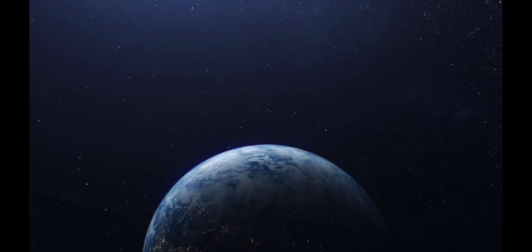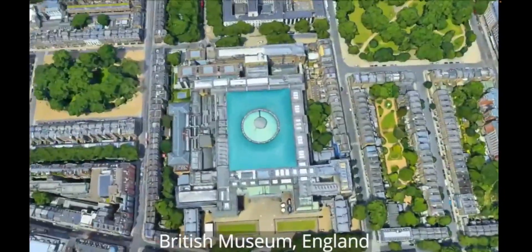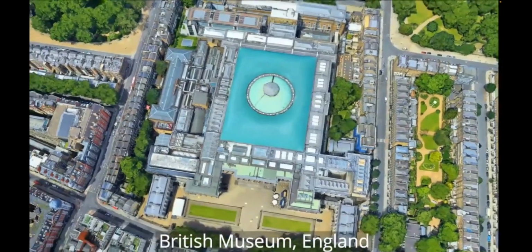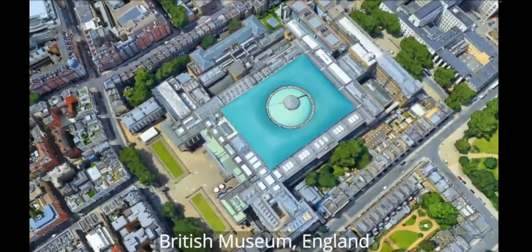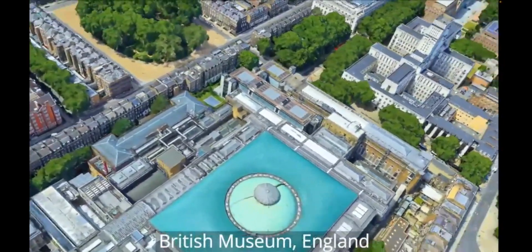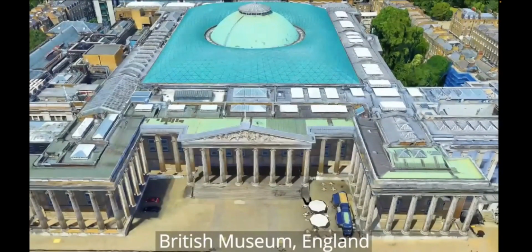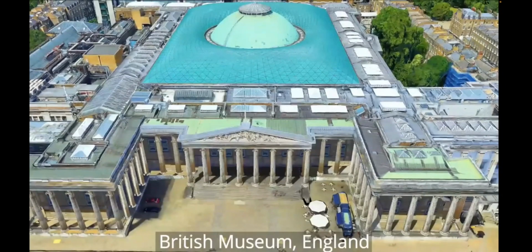And we're going to travel to a location which is actually located maybe not far from yourself. It's actually in London, England. Now, this location is the British Museum, the first national public museum of the world. And it was actually founded in 1753, and it opened its doors in 1759. And interestingly, it has a beautiful entrance.